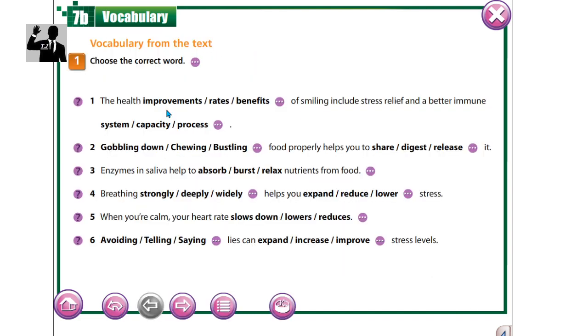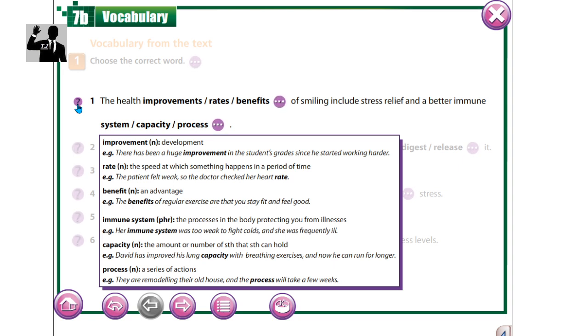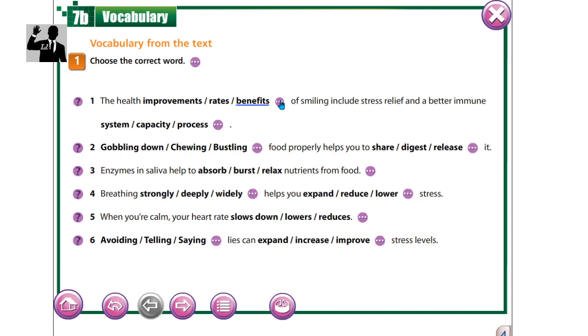Now we go from the exercise 1, vocabulary from the text. Number 1, the health, and the question is, from the vocabulary improvement, development, there is an example. There has been a huge improvement. Anyway, we will see the answer of this. The health benefits of smiling include stress relief and better immune system.